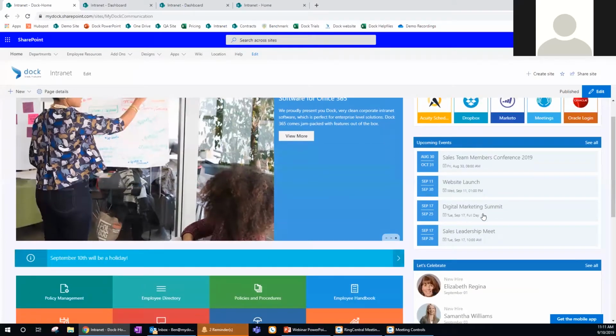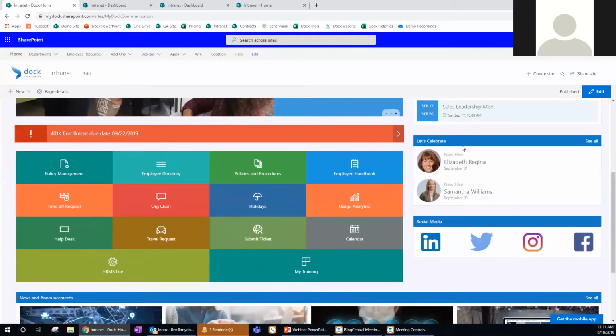This right here is our events area. Any company events, obviously you'll post them here, and you can simply click this button here and it'll download right to your Outlook calendar.